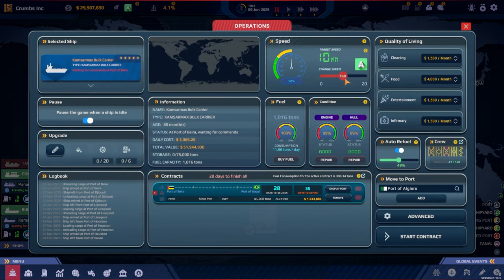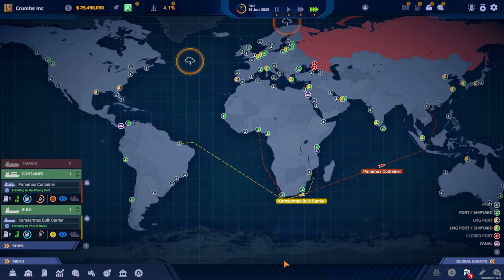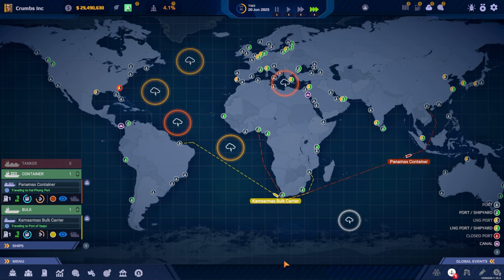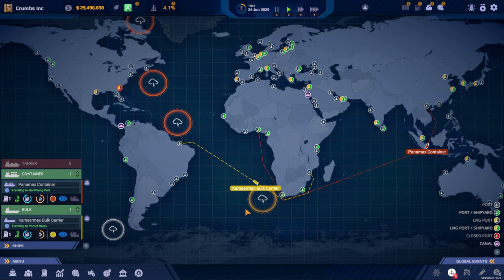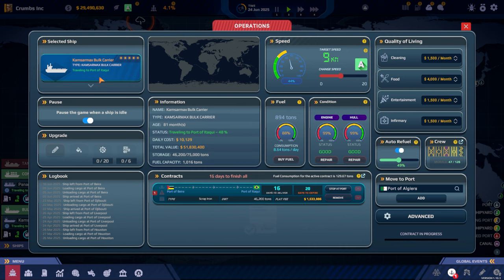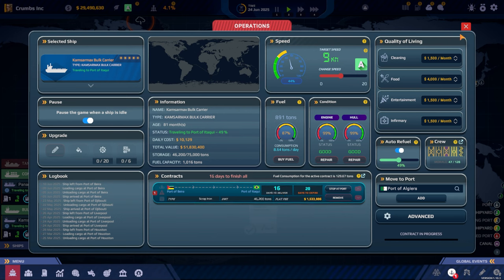And we see... That is actually pretty good. We can slow it down a little bit. And I think I said that this was kilometers an hour... but it's not, of course it's not. So 9 knots travel time, go. We are in the middle of a storm here. Let's get out of that one and then we make sure that the speed is okay. So it's the bulk carrier, right? And yeah, we're good.